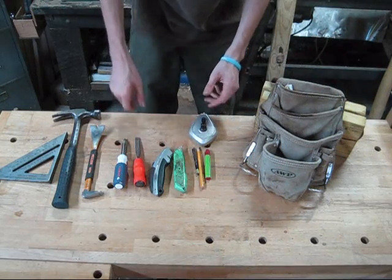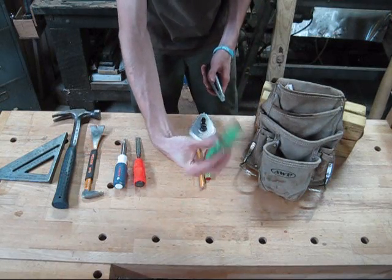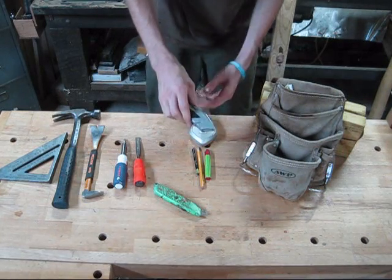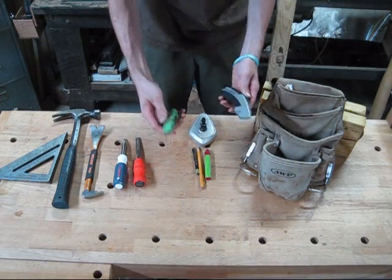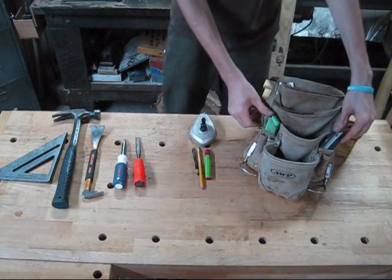Next thing is utility knives. I've got two of them that I carry. One has a straight blade in it, and the other one has a roofing blade. It's got the curved blade on it. That thing is indispensable when you're working on anything that has to do with roofs, shingles, anything like that. So I carry two with me. I put one on one side and one on the other, right there.